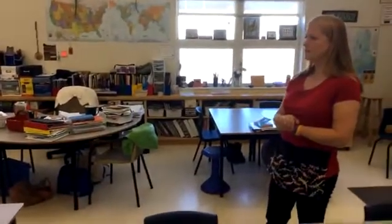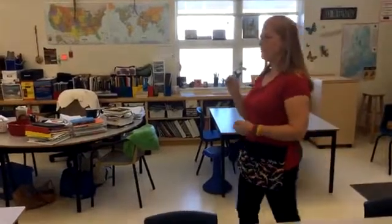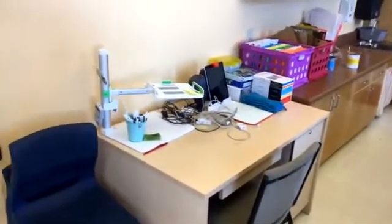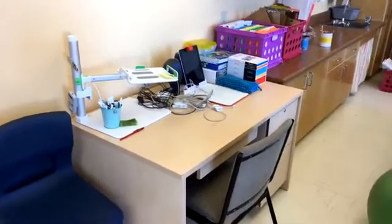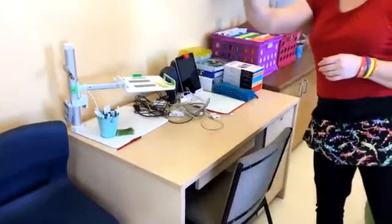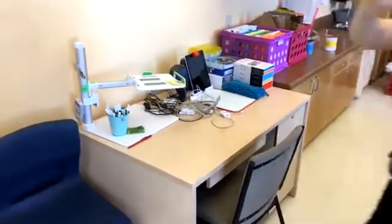Let's see. I'll just kind of take you through here. I stopped using my teacher desk because all it ever did really was collect stuff. So it has become kind of an electronics area. We have our Osmo here. The kids will come up and use Osmo. They'll use this as the projector to be able to show their work.